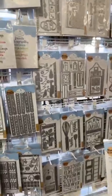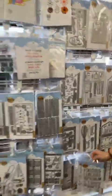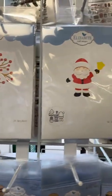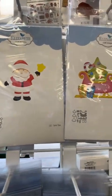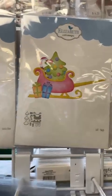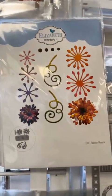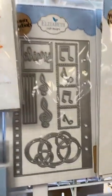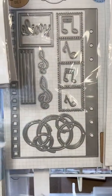So, wow, look at this, Elizabeth Crafts. Maybe, Maggie, do you want to roll across it to show people what we have? Did you show that one? Yeah, we showed all of those there. So there's a lot of really good possibilities. This one could be used for flowers, but also 4th of July. Music, if you have anybody into music.